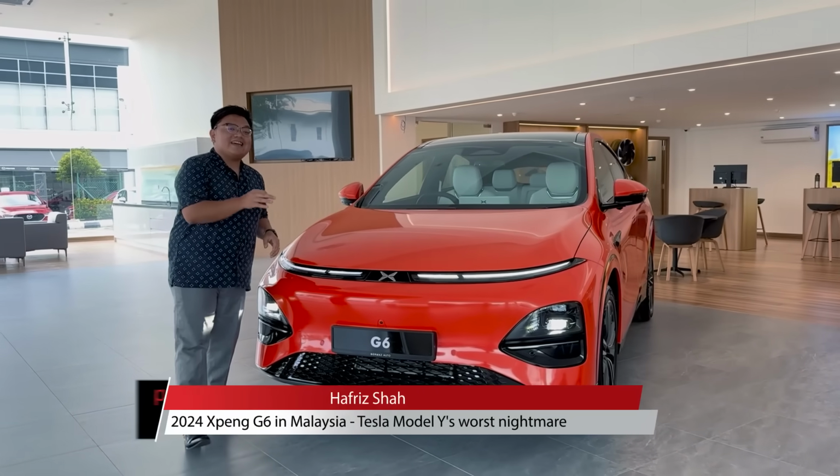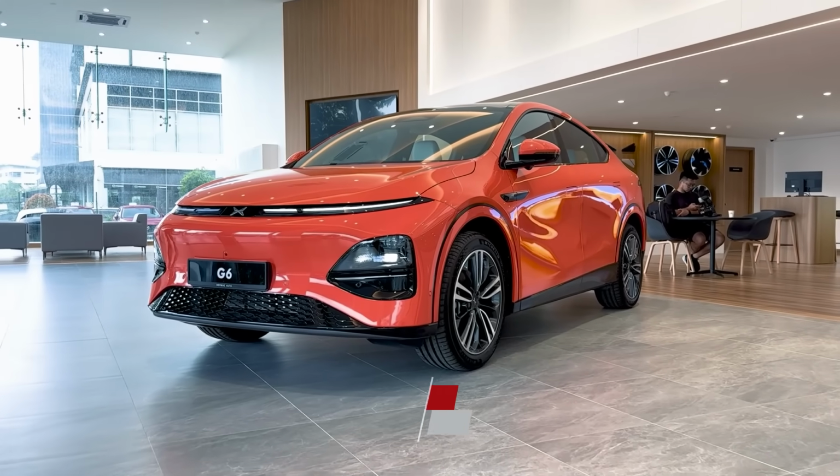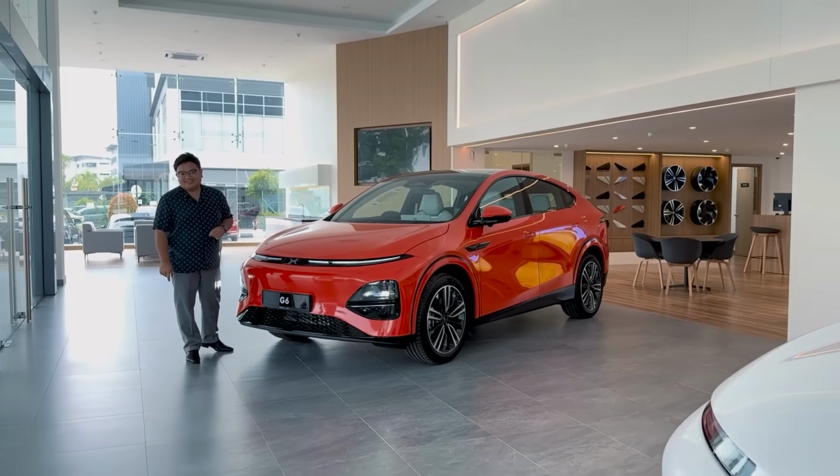This is it, guys. It's the Xpeng G6 that has just been launched here in Malaysia. This is the Tesla Model Y's worst nightmare. Let's take a closer look on why that is.